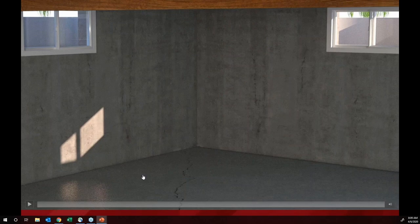This is the video on how to do the crack locks. I highly recommend if you haven't seen it before, just take a second and peek.